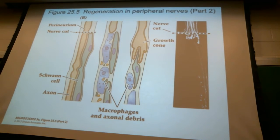So here's a more realistic drawing of what's going on. If you look at the left panel, this brown thing is the axon, and the green thing is the Schwann cell. The Schwann cell will be wrapping up the axon with myelin sheath. And the cut is made over here. And what happens is it triggers inflammation, and then macrophages will respond to it. And if you look at the middle panel, you see macrophages chewing on debris, Schwann cell debris and axonal debris. And then if you look at the next panel, at the tip of the axon, you can see a growth cone appearing, and then it starts growing back.